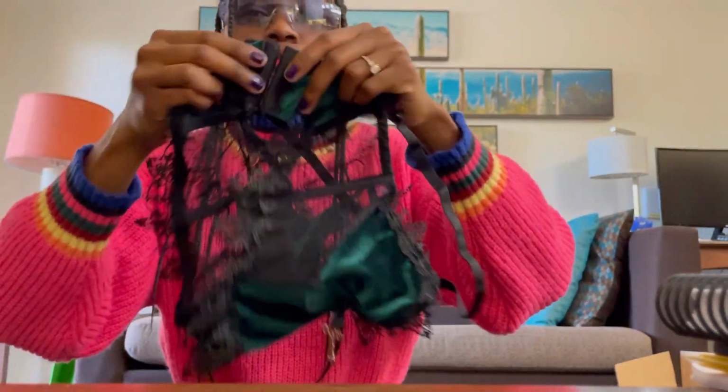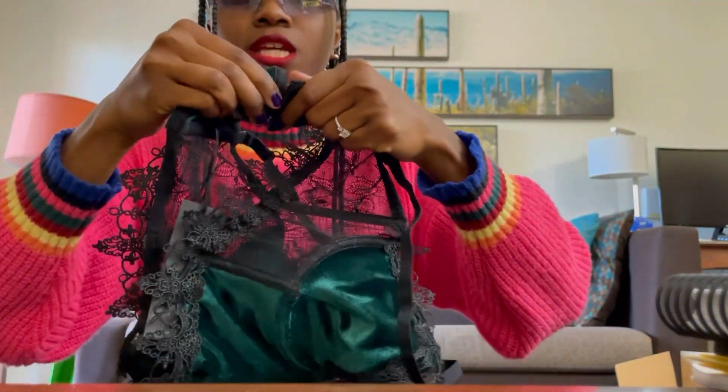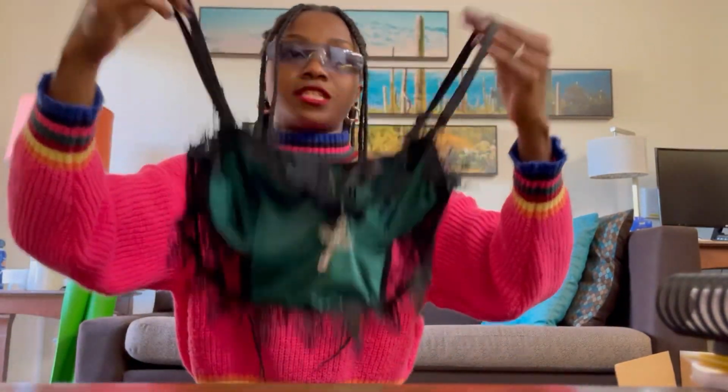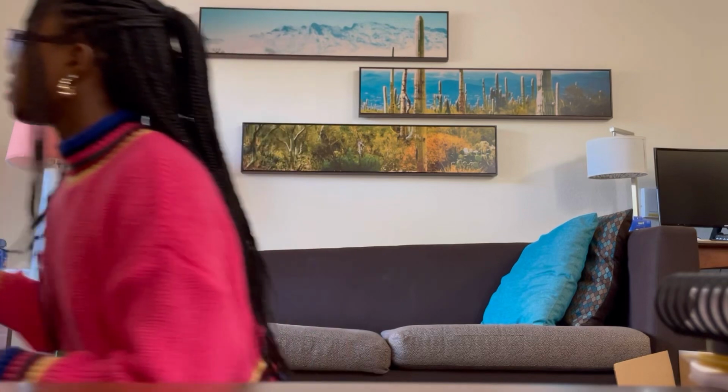There's 3 hooks to the back. For anyone who might be interested in that. Okay, there's the bralette. How are we looking, guys? I think we're looking pretty good. I'm gonna try all this stuff on for you later. As a reminder.